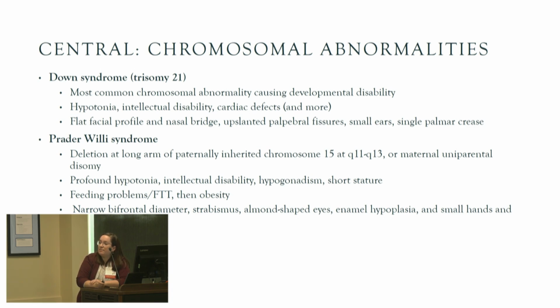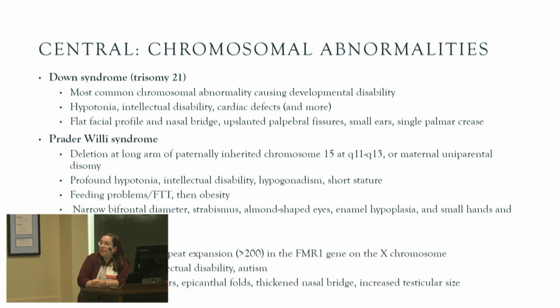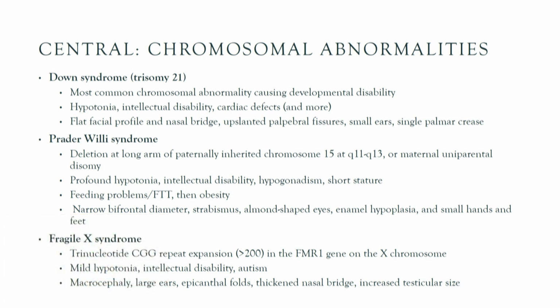In Prader-Willi you will see more profound hypotonia in the neonatal period, also intellectual disability, hypogonadism, short stature. Initially, they will have feeding problems and failure to thrive, and then eventually obesity. Fragile X syndrome is another one that can have more mild hypotonia, but also intellectual disability and autism.